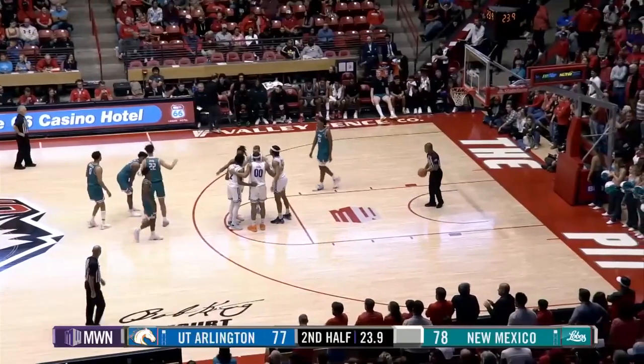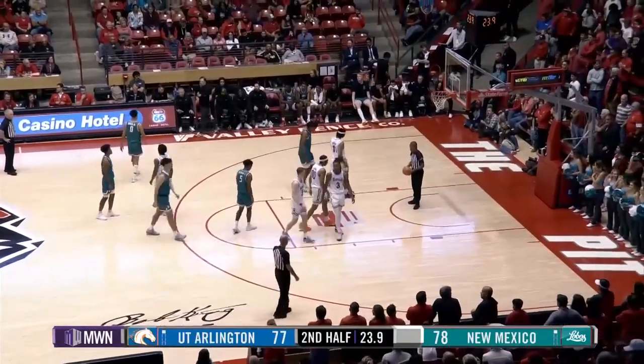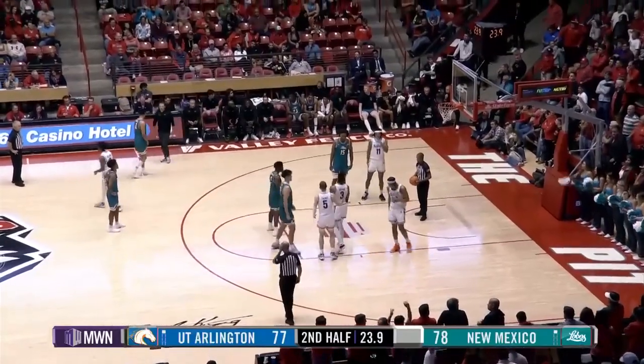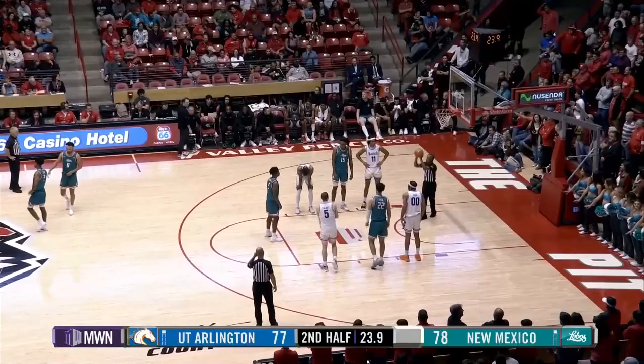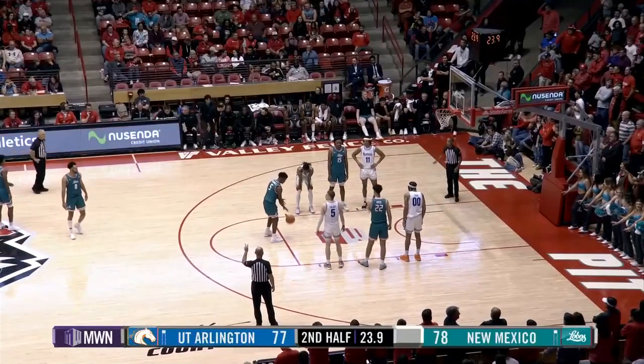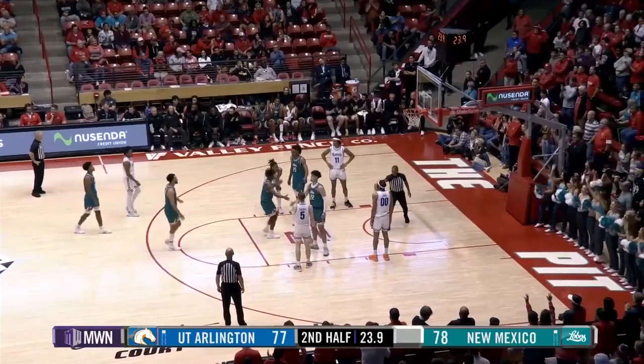Steps to the free throw line. Cammy today, 3 of 4 from the stripe. He's 8 of 11 from the line tonight. He's been such an outstanding free throw shooter throughout his career. Mashburn Jr. with the first of 2 shots in the double bonus. And the first one is perfect.